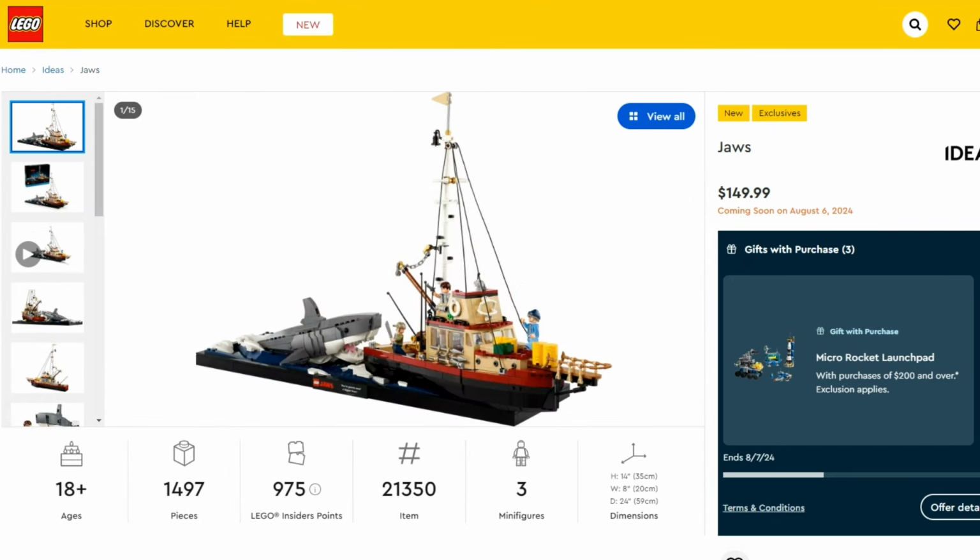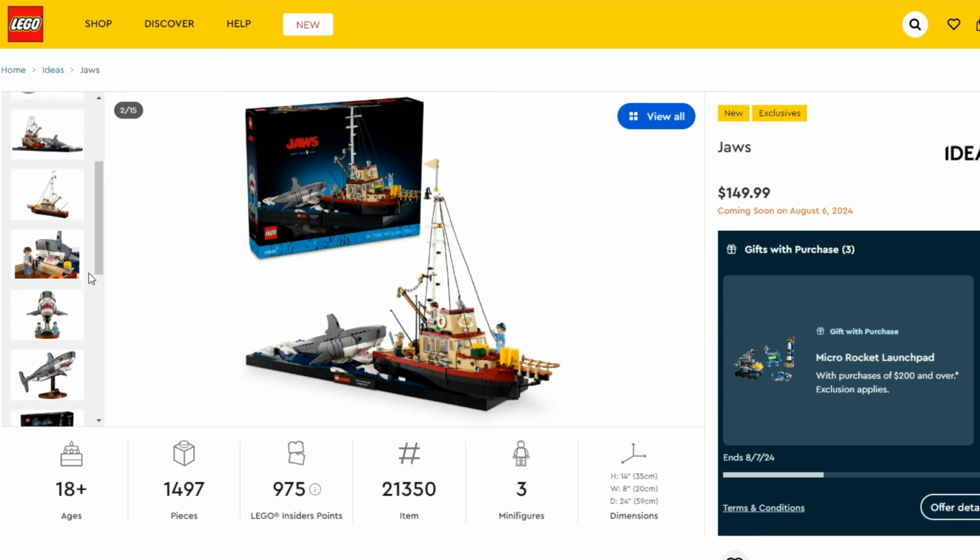Just a bit of a disclaimer with this one. This isn't actually a 1st of August release. It comes out 6th of August, 3rd of August for LEGO Insiders, and this is the LEGO Ideas set, Jaws, based on the classic film. And the film's absolutely perfect. The set's pretty close to perfection.